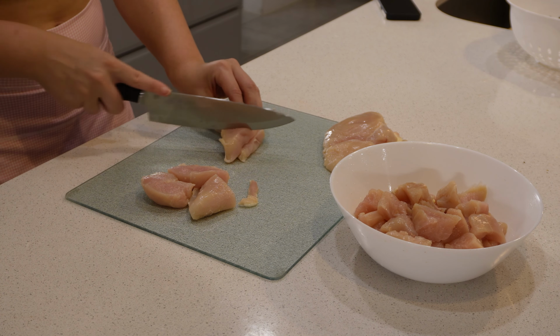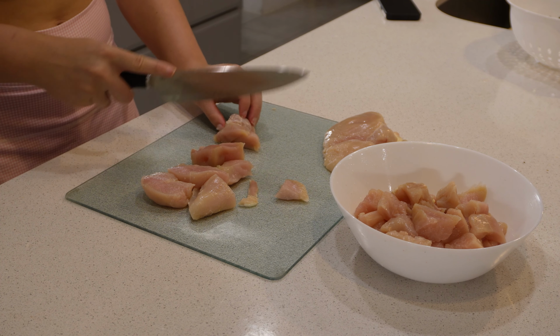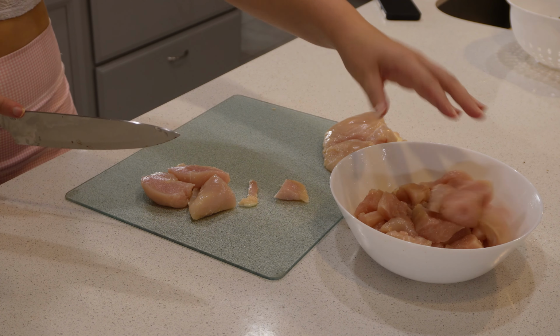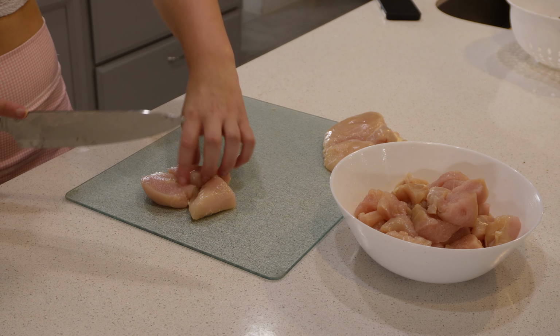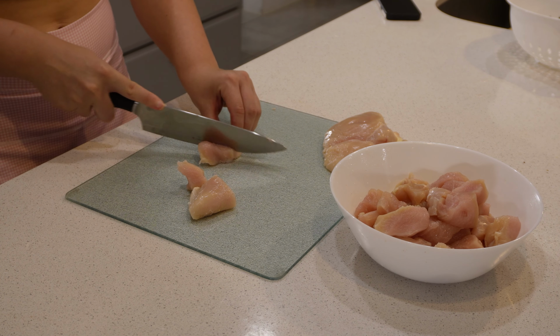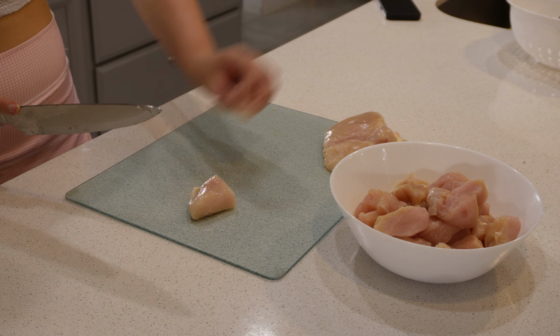I feel like it's the best way to coat every piece with a decent amount of seasoning. I'm very much the type of person that has and will get the chicken ick, where if my chicken tastes too much like chicken, it's repulsive. I like to really coat it and season it, and you'll see in a sec what I mean.